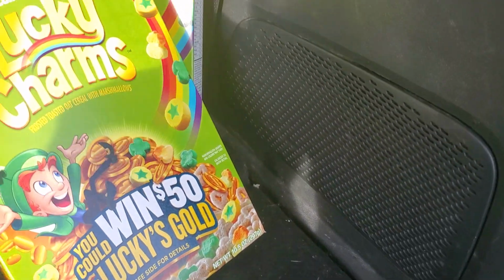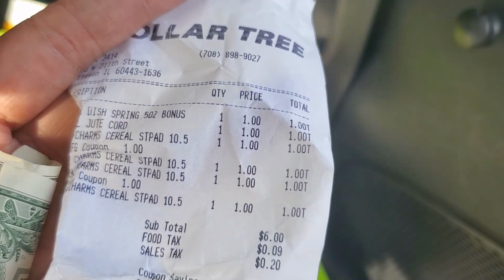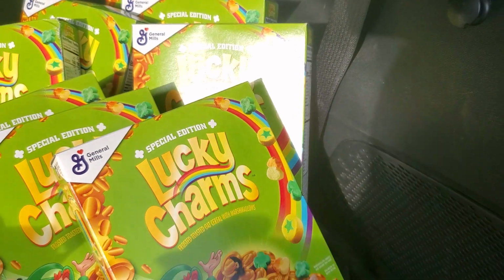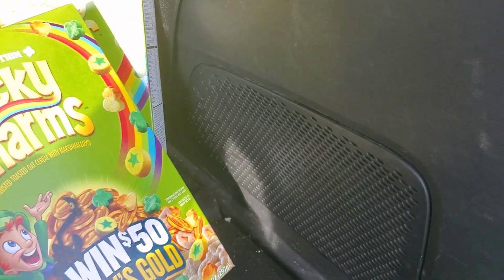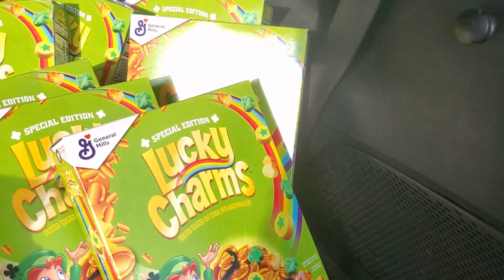If I could catch some quick deals right quick, I'm definitely gonna go and get them and let you all see it. So here it is right here, Dollar General spring bonus cereal. See that? $1 off. So it did work, and it's not illegal. Matter of fact, this is the first time we had a box of cereal that was right.